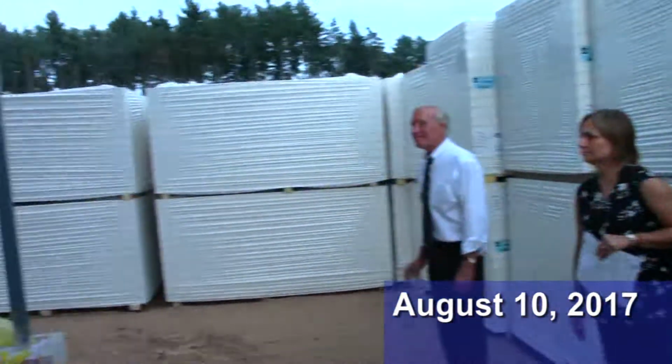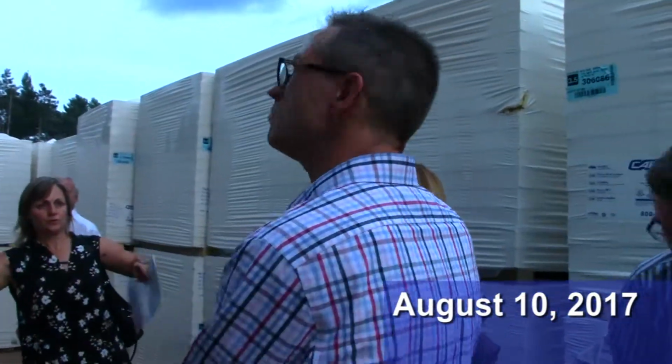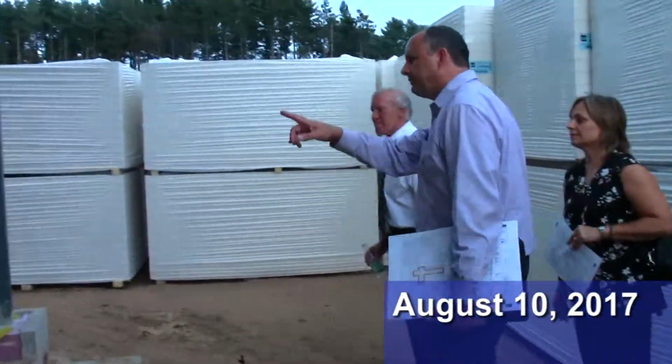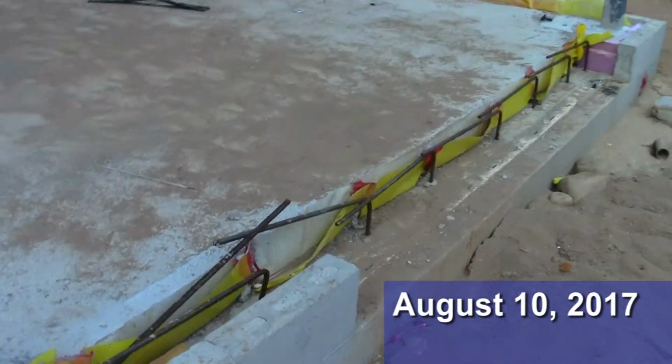Where will the canopy be? It's going to be right here, kind of where you're standing. So this is the admin wing, so it pretty much runs parallel to this. Because they haven't poured the floor, we'll kind of skirt around and go in the side.